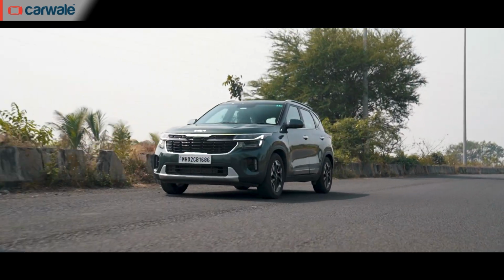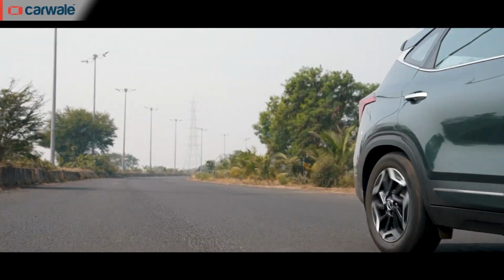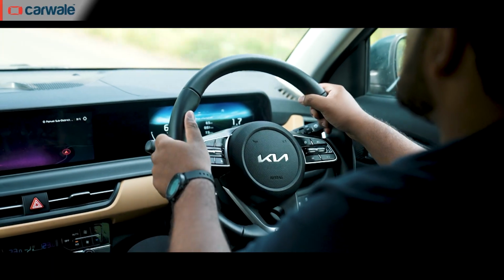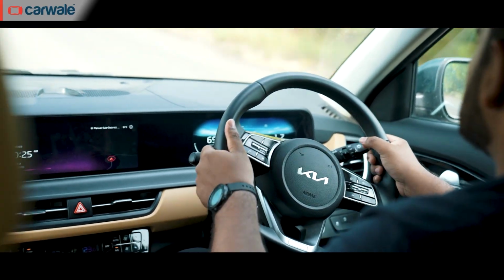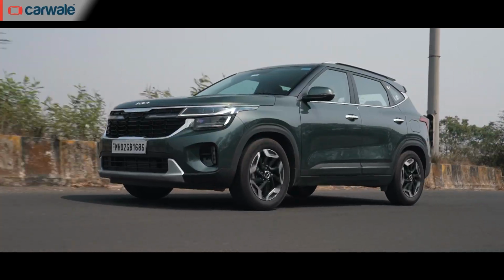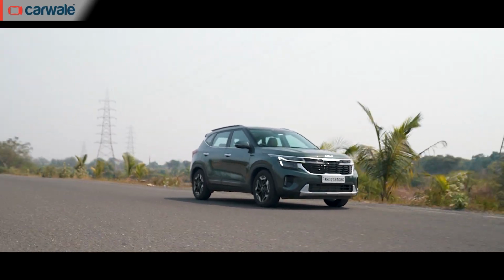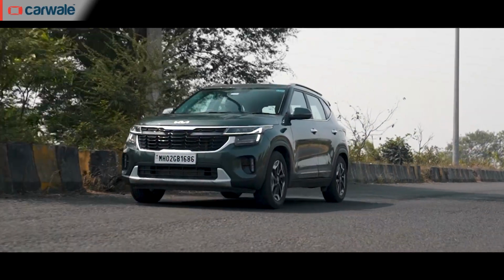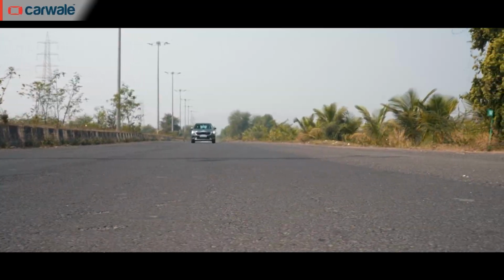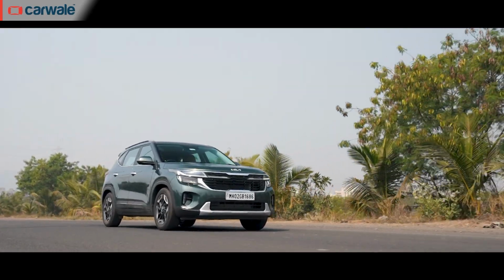For the uninitiated, the clutch action here in the iMT is taken care of by an electronic actuator. And every time you're about to shift a gear, it intelligently senses and goes about the clutch action accordingly. You have to lift off the accelerator when you're shifting the gear though, for smoother gear shifts. The iMT then is quite a good choice for those who have a knee problem, or those who have to face traffic-prone commutes every single day, or those who don't want to spend a lot of money for the automatic, but want the convenience of a 2-pedal setup.